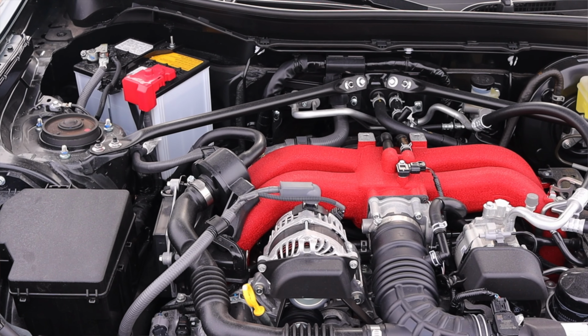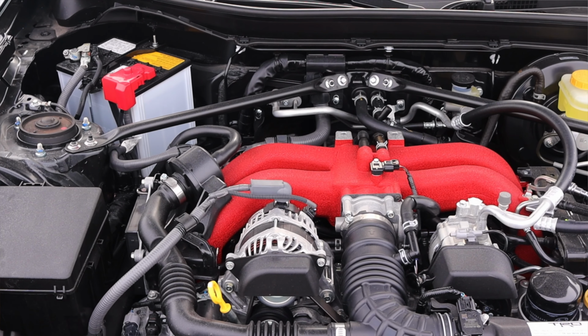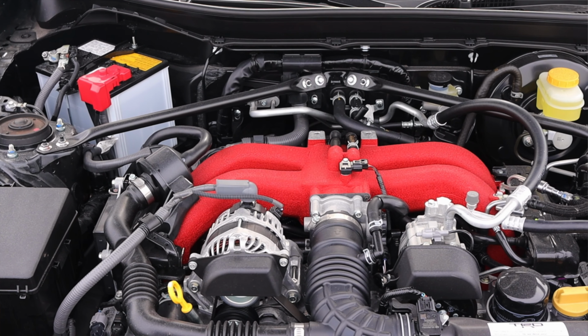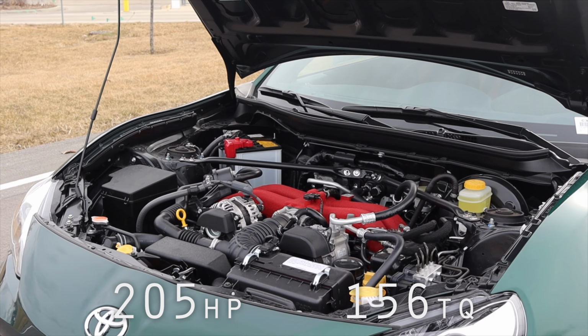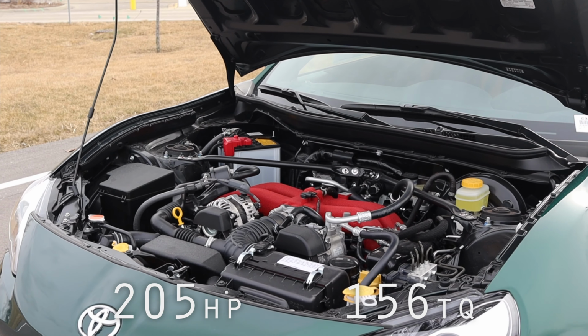But let's get back to that flat 4. Well, it's actually a Subaru engine. If you didn't know, this car is a collaboration between Toyota and Subaru. So the Subaru BRZ, same car underneath. But it is a flat 4 and it delivers a decent amount of power. I'll put it up on the screen here. It's nothing crazy, but it offers a very fun driving experience. It's just fun, and it's fun to just ring it out. It's a little engine, 2 liters.